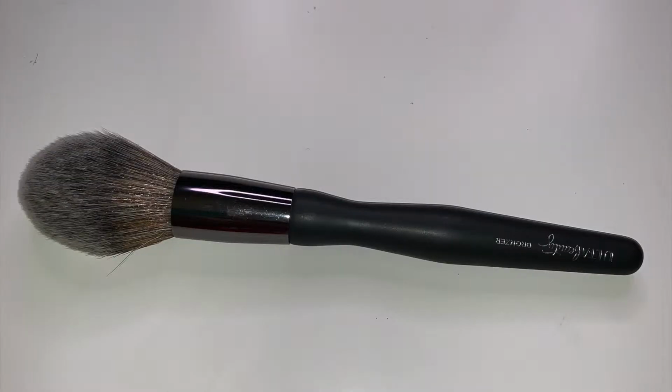So the next brush that I absolutely love for applying my bronzer, and this is from Ulta. And this is the bronzer brush. And their brushes are not expensive and they're very good quality. I love how soft they are. I think this is synthetic, but I absolutely love it.